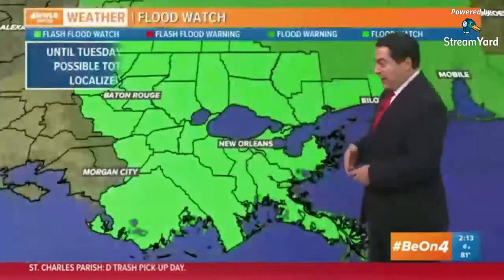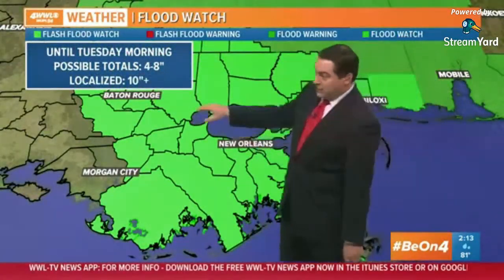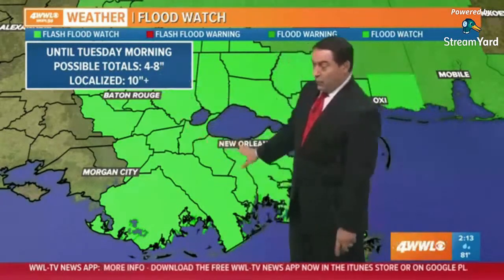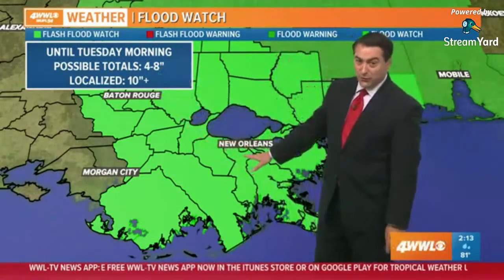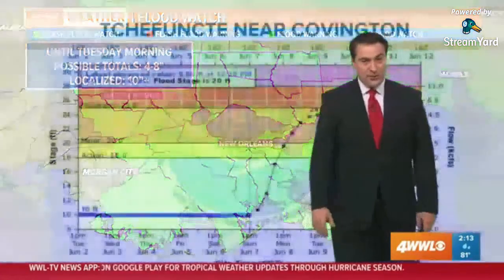Flash flood watch remains in effect for everyone until Tuesday morning with, again, possible rain totals of 4 to 8 inches. Already here in New Orleans, we're coming up on 2.5 inches of rain already. Localized about 10 inches in a few places. I wouldn't be surprised if we see some of that.